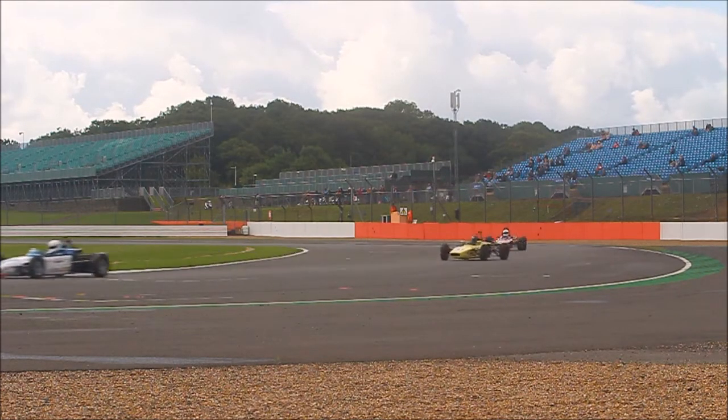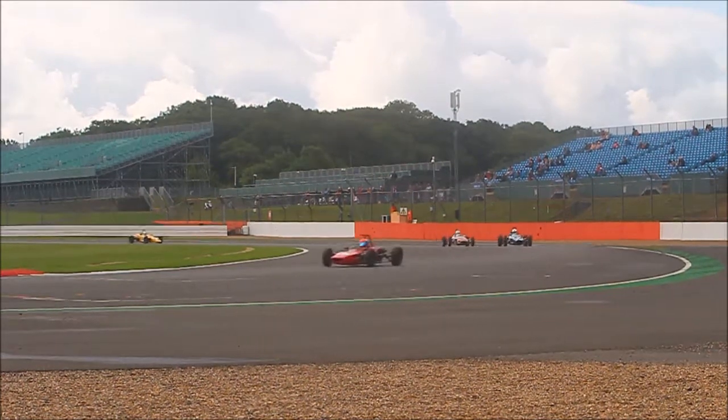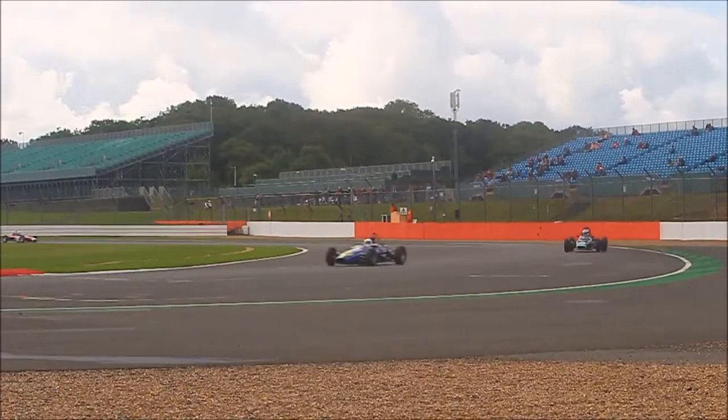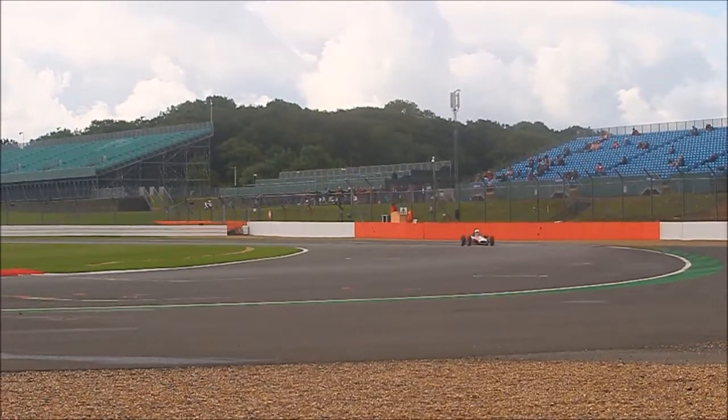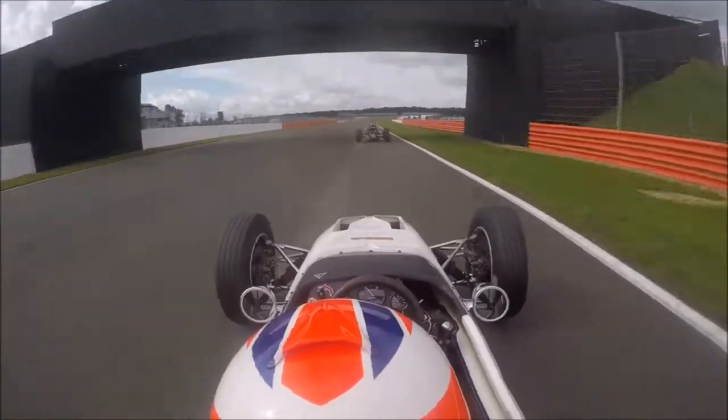Club, more battling going on. Slack rounding off that group of cars. James Lovett, the next car through. You can also see one of the Lotuses coming through there. That's Ian Pearson's 61. Here are the leaders then.